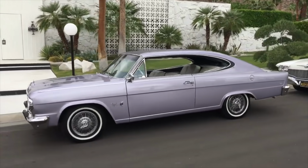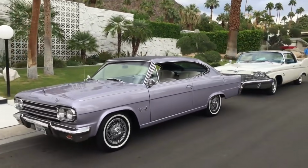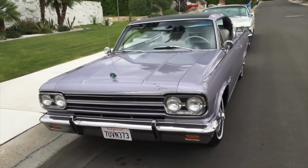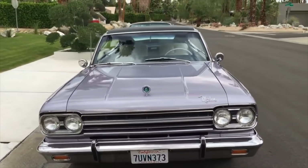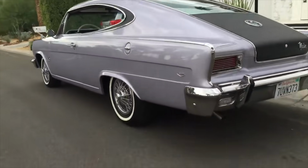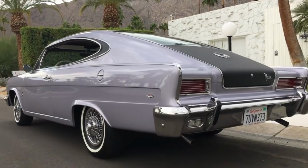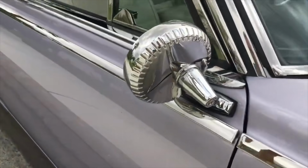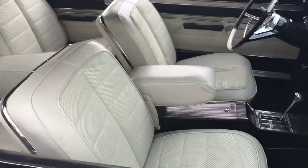Number 4. The AMC Rambler Marlin, made from 1965 till 1967, starting at $3,500 for a running example. The Rambler, and later AMC Marlin, made its market debut before the Plymouth Barracuda, but the Cuda receives all the credit for having the greatest fastback design.